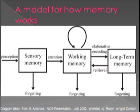So, the last thing I went over was a model for how the memory works. And I went over all 3 stages, and that can be reviewed in part 1 if needed. So to begin with part 2, I am going to go over memory changes that occur with age.